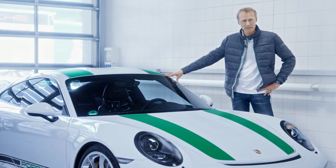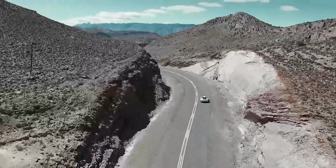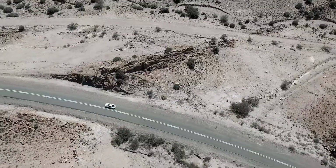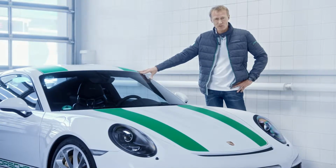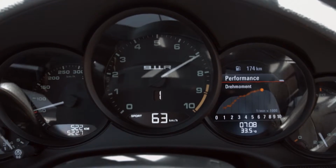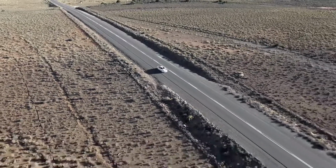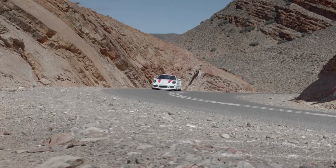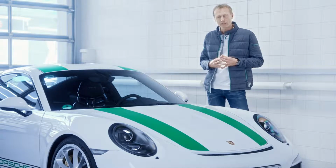The driving feeling in the 911R is one that we never had in our GT vehicles before. Here we pair a nearly purebred engine derived from motorsport with extremely low vehicle weight and a manual 6-speed transmission. From this perspective, it is a car that can be enjoyed along every meter of the road, and I think that is what really makes the car special.